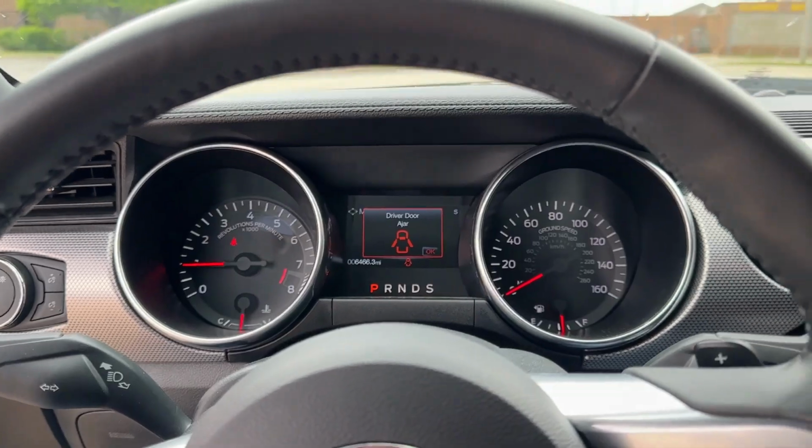Just an X-pipe. Factory exhaust. Yeah, factory exhaust all the way back. Factory mufflers. Just X-pipe in the middle from Lethal Performance.